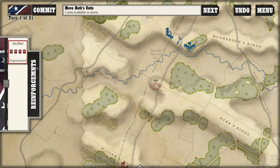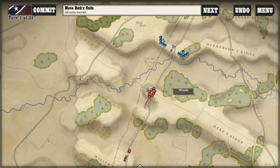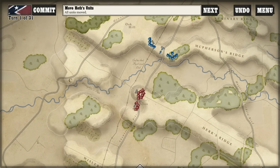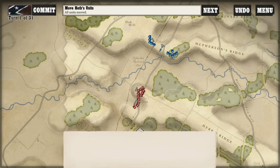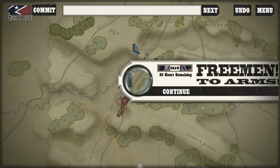to get as far forward as possible. I don't think how many hexes you move matters. I don't think there's a forced march element here. So we'll just go ahead and do that. We'll move them there. And those are my only 2 units at the moment. So let's go ahead and commit and see what the Union has in store for us.